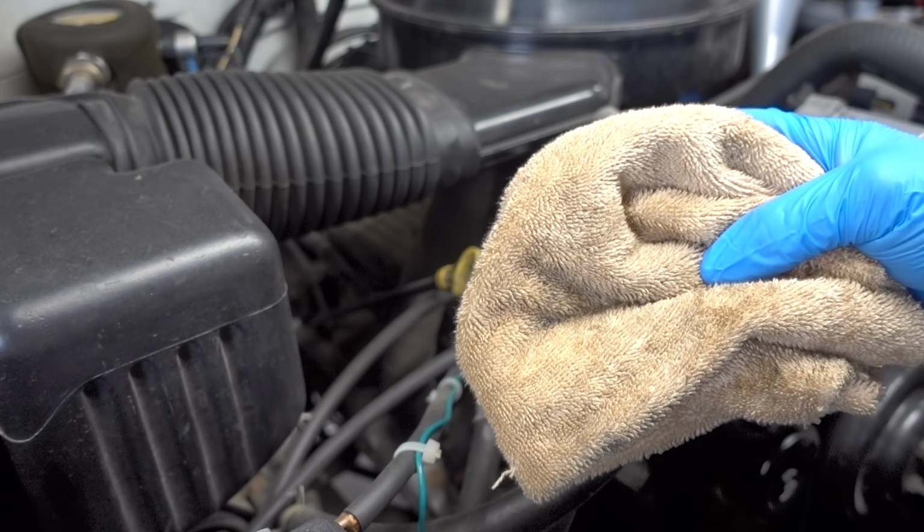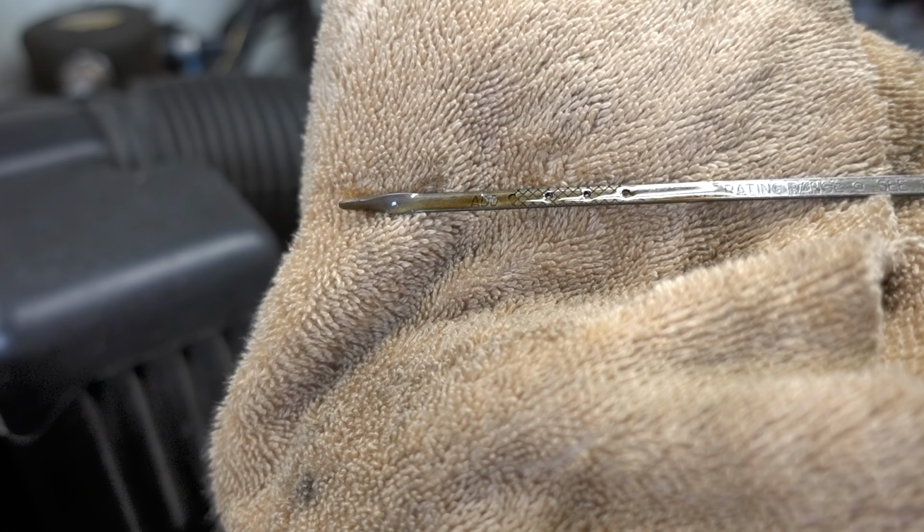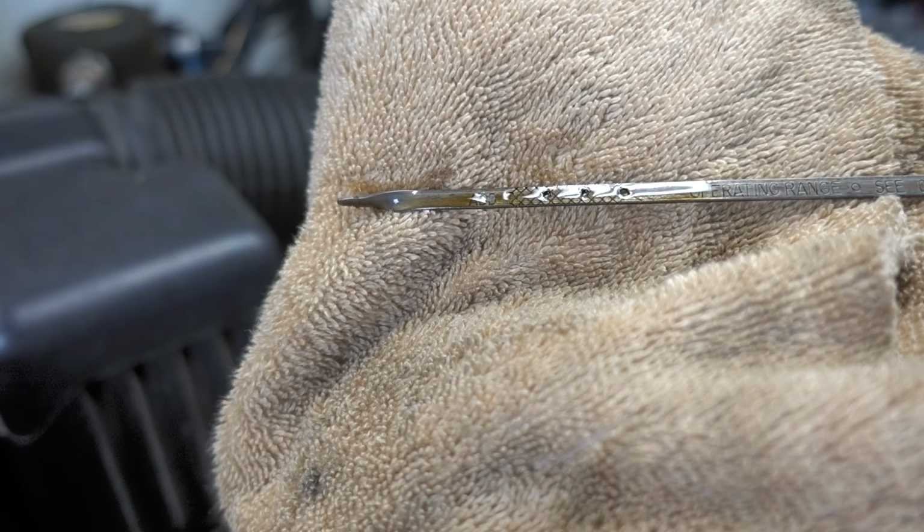Now that the truck is on the ground and level, we are going to check the oil dipstick to make sure we have enough capacity. You'll want to make sure you have a rag handy to wipe the dipstick on, and simply grab your dipstick and pull it out, checking the oil level, making sure that it's within the recommended range.